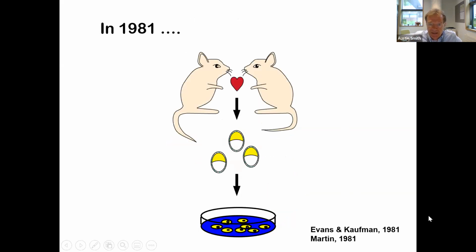So back in 1981, again in experiments in mice, groups in Cambridge and in San Francisco took very early mouse embryos that are called blastocysts. At this stage, they've got about 100 cells in the embryo. It hasn't yet fixed into the uterus, so it's still a free-floating structure, quite easy to get out from the mice. And they know that within that blastocyst, there's a group of cells that are pluripotent because they're the cells that are going to make the whole embryo.